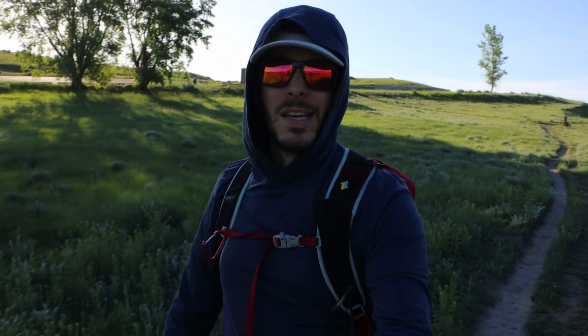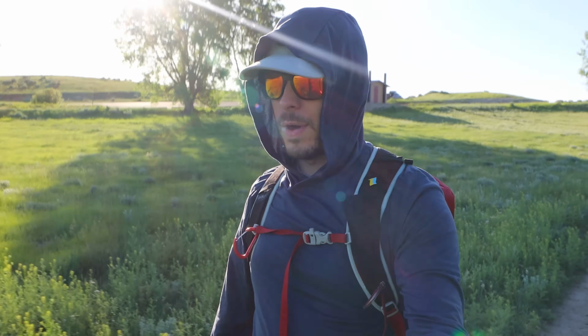The drive to the trailhead alone was amazing. Great views, lots of beautiful scenery, and I saw a ton of wildlife. I don't know how much of it is really visible when I did that time-lapse GoPro driving footage, but I saw, I don't know, 20 bison. I saw several rabbits, nearly ran over several rabbits. I saw a few turkeys.